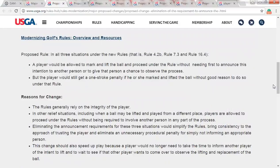All right, so a player will be allowed to mark and lift the ball if they need to under the rule without needing first to announce this intention to another person or to give that person a chance to observe the process. But the player would still get a one-stroke penalty if he or she marked and lifted the ball without good reason to do so under that rule.